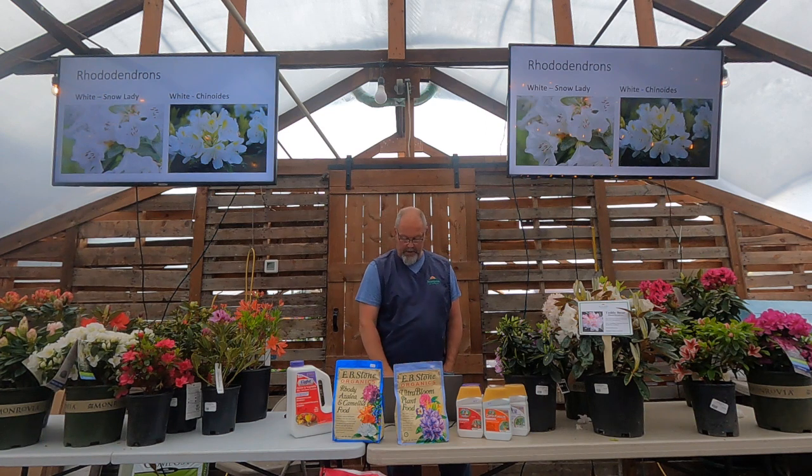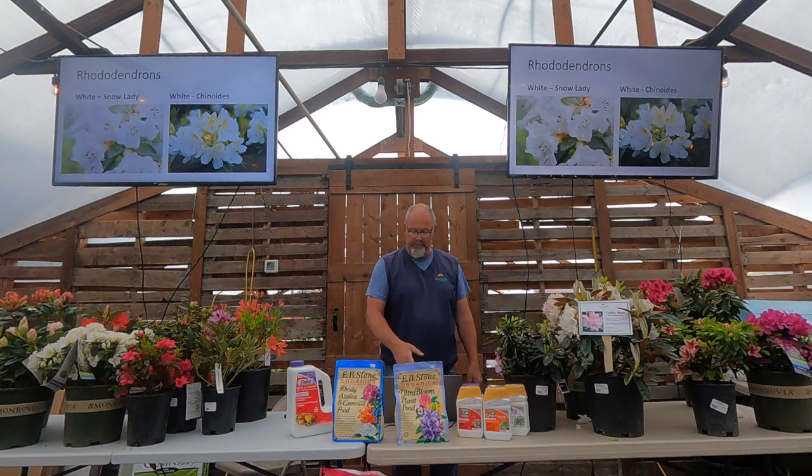A couple just to look at there. Snow Lady is an example of one of those really early ones. I want to walk out and see nice white flowers in early mid-March. So that one's past bloom already. It's got sweet little leaves on it. It's not a big grower, but it would give me some nice bright white flowers towards the tail end of winter, just as we get into the early spring.